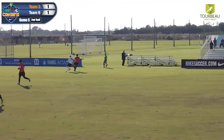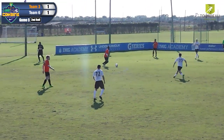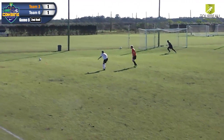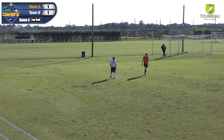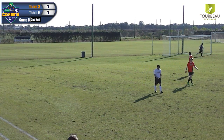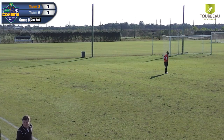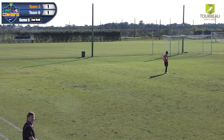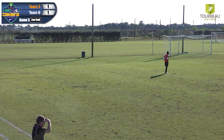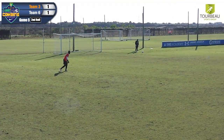Tries to get it up to Kenny Hogg. I think Jarvis Greer Jr. is also entered for the orange team, Team number 3. Again, 1-1. Less than 20 minutes remain in Game 5. And again, we'll quickly have Game 6 for you over at the Stadium Field. They're now warming up and getting ready to begin.